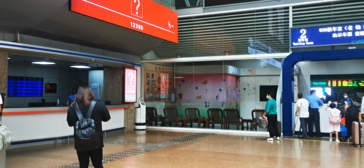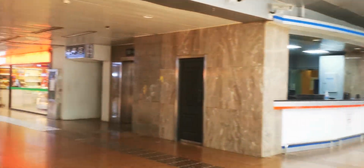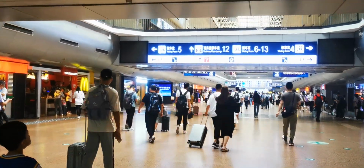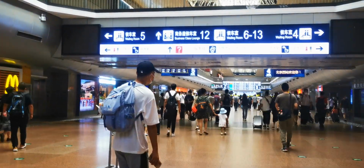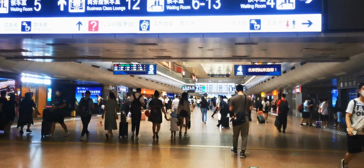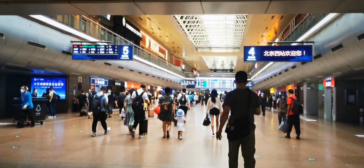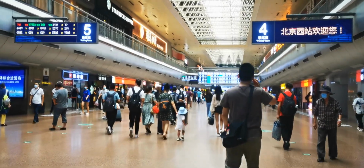And okay, these are the waiting areas and the boarding areas as well. And there are some shops around. Like I said, it is a busy station. So let's see, while heading towards our boarding area, what the scene is going to be like, and enjoy the video.